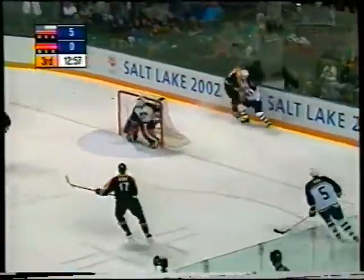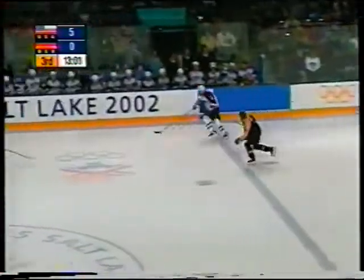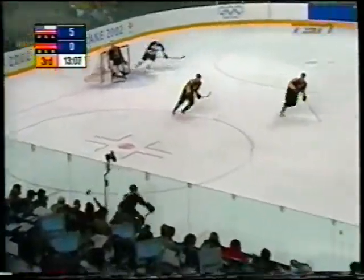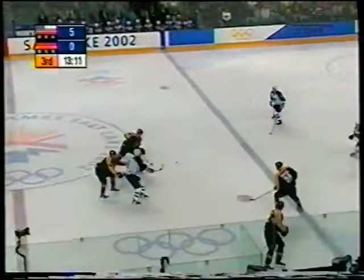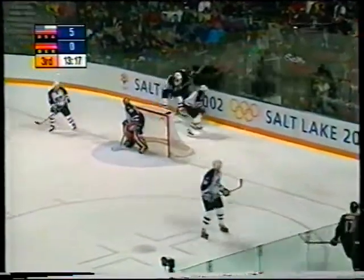USA in their own zone again, controlling these faceoffs. They've been doing this throughout the game. Ricker in his third game in the Olympics is just 7 minutes away from a win now. And he hopes a shutout. We'll see. Germans are not quitting. Seidenberg gets up. Seidenberg shoots it in wide of the goal. Ricker made sure it didn't get out front off the boards.